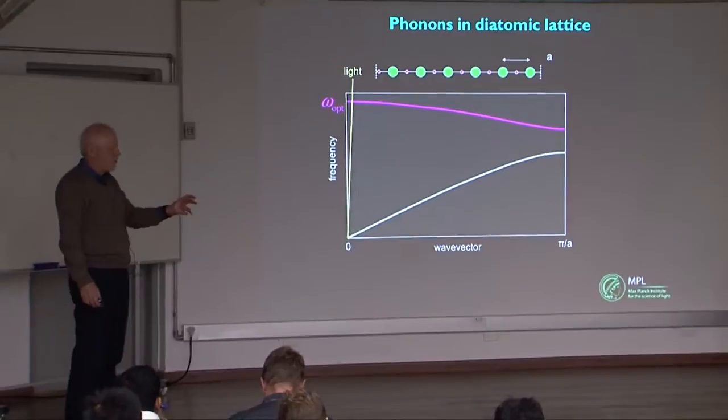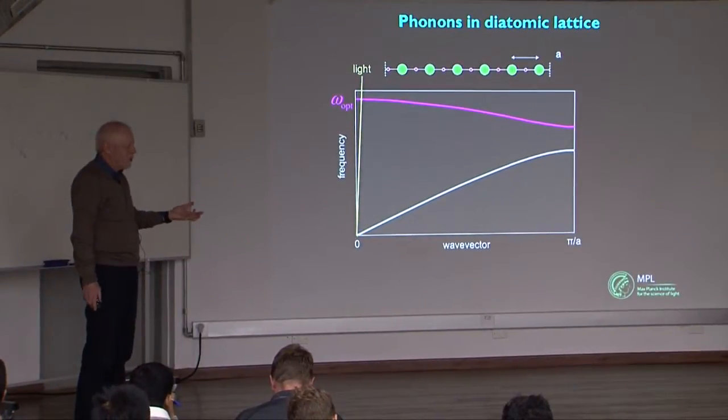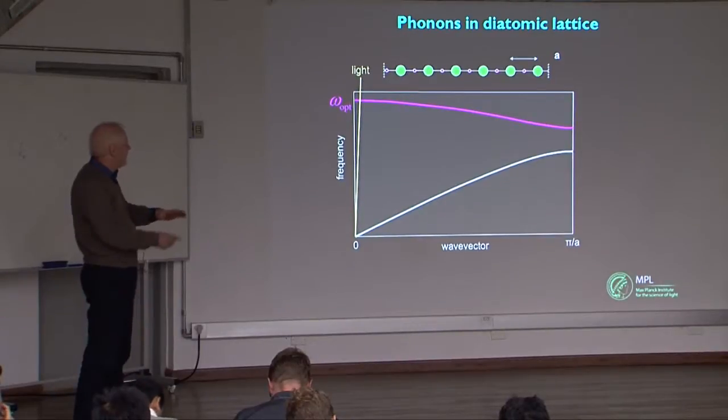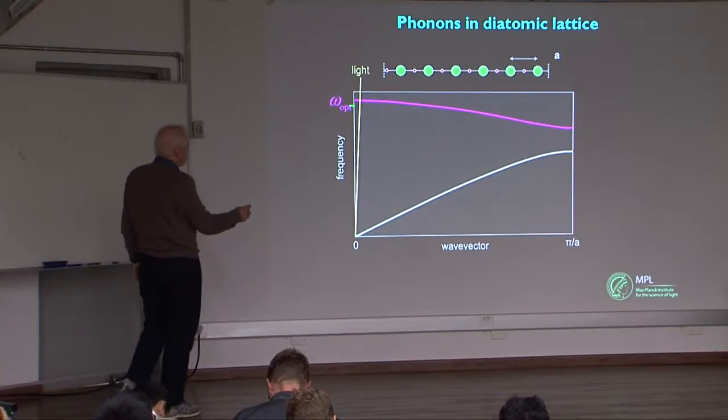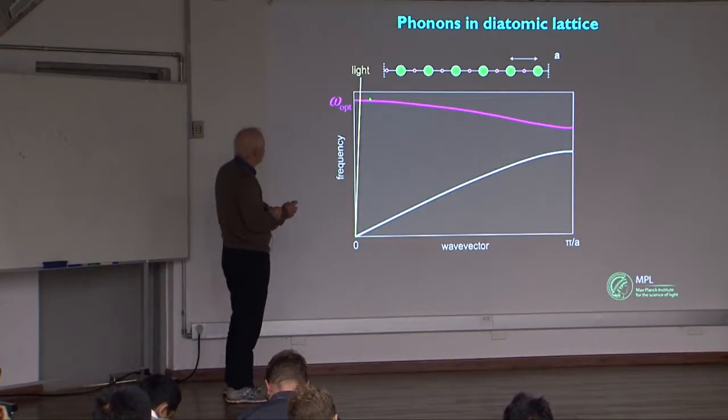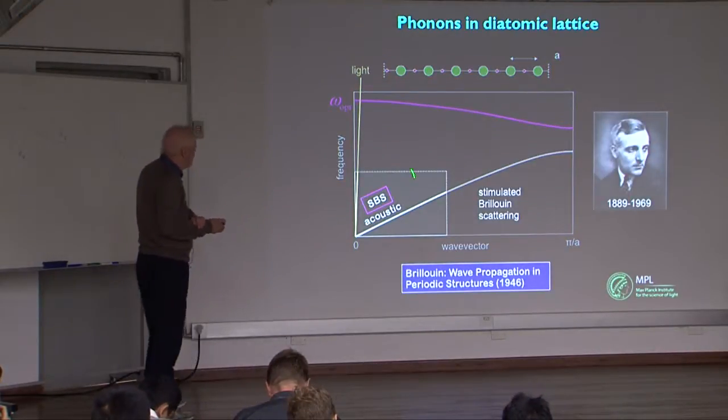Of course, an isolated molecule, you can't say whether it has a group velocity or not. I mean, it just sits and oscillates. But if it's a connected solid material, then you can actually define some kind of dispersion relation as we have here. So this interaction is, so let's just think about down here.